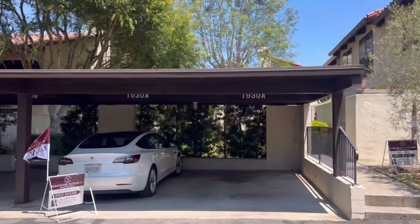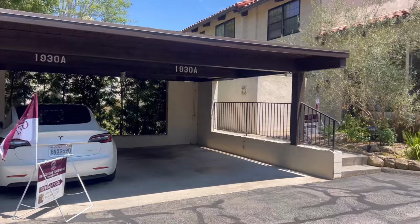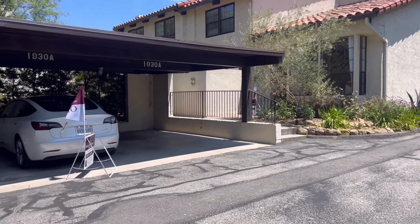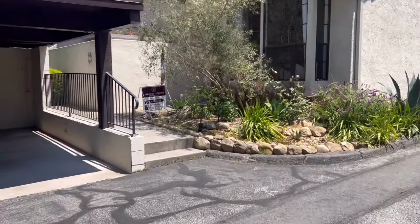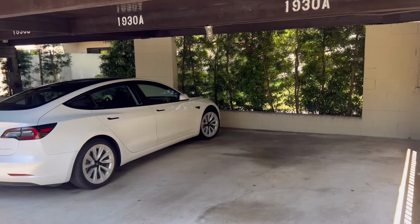So here at Villa de Montecito, it's incredibly convenient because you're right on the edge of the freeway. The downside, yes, you could hear it. The upside, you're super convenient. You could get into town either way really quickly. And that's nice. And then you also have the villages of Montecito all nearby. So these are the two parking spots that come with the unit.